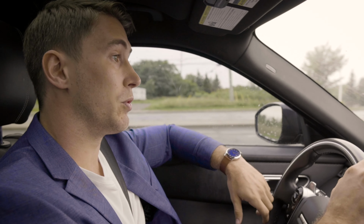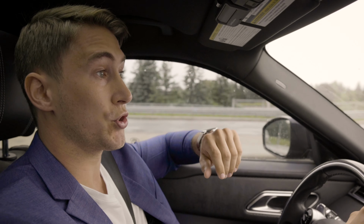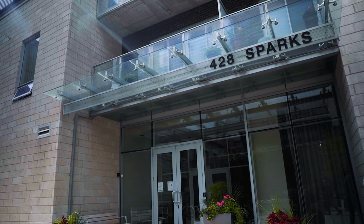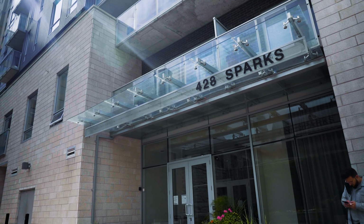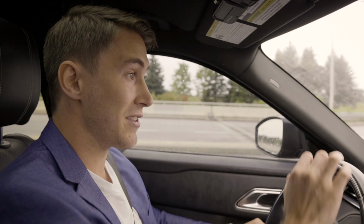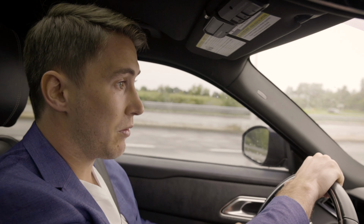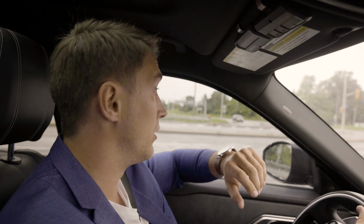and then afterwards we're going to be heading to a luxury building downtown right on the Ottawa River. That's 428 Spark Street, Cathedral Hill. We also had the contract for that one as well. Super cool project. That one is actually a land lease on an old cathedral, hence the name. Very cool. So yeah, lots of good views at that one. Overlooks the Ottawa River, the Gatineau Hills.